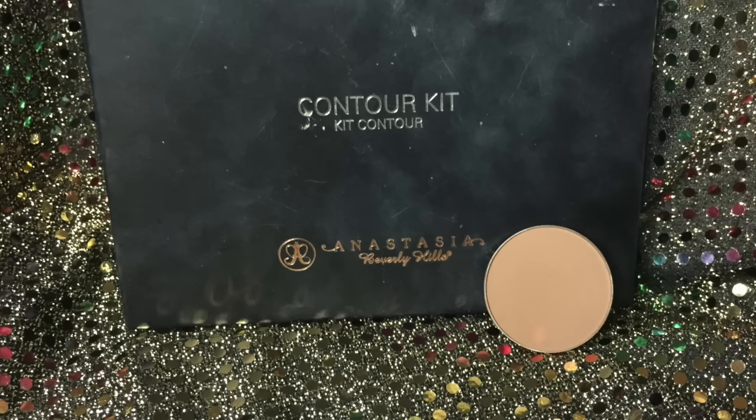As usual, I'm just taking my Anastasia in the color Fawn to contour the side of my cheekbones.